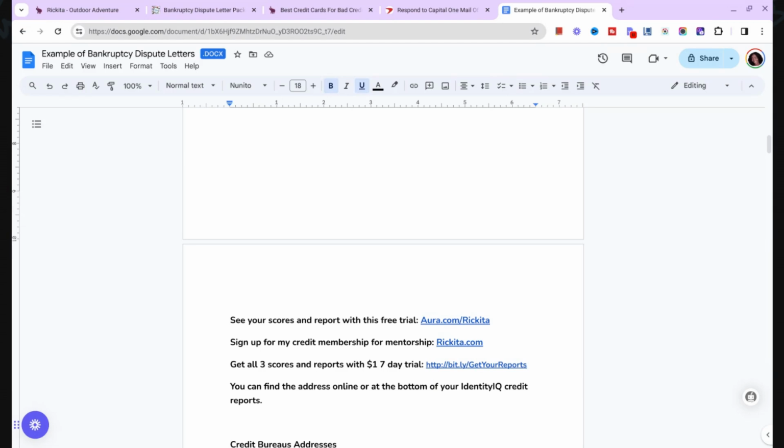But if you get it removed from LexisNexis, that's where the credit bureaus get information from. How are they going to know you had a bankruptcy to verify? That's what's going to make it get removed. A lot of people don't do that step.